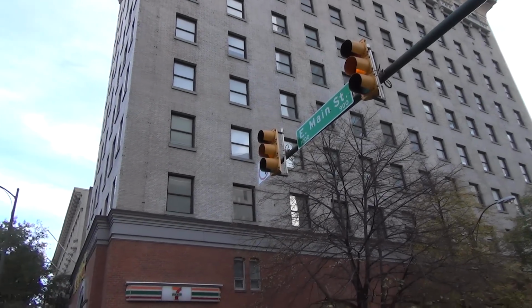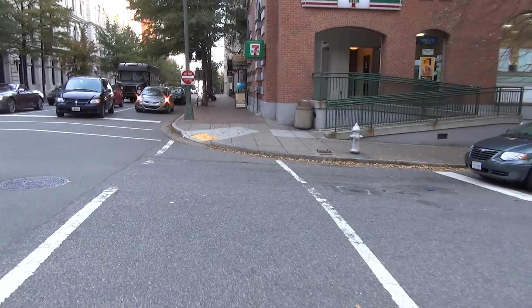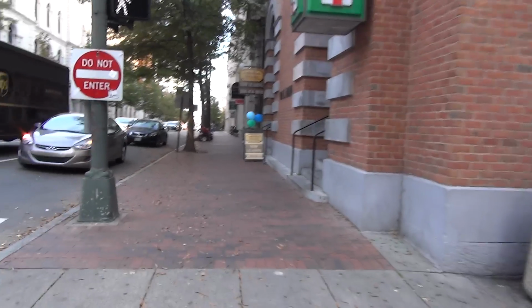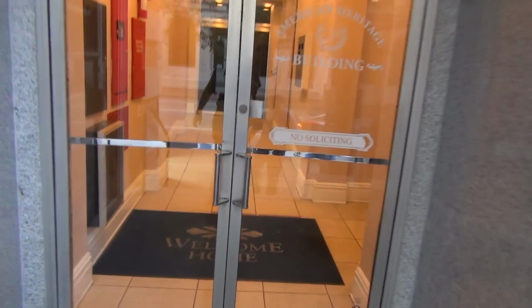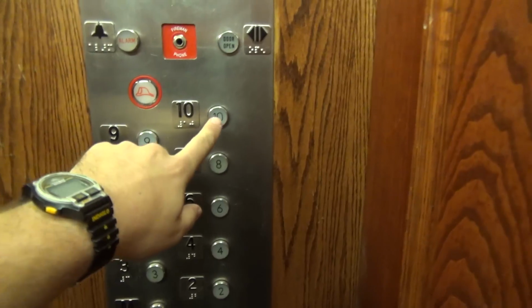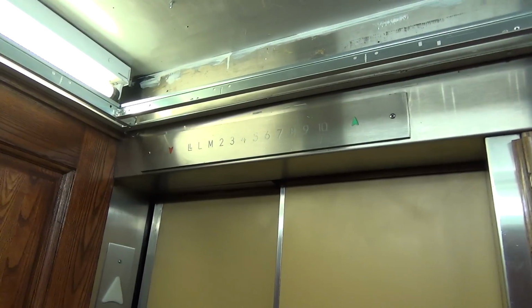East Main Street in Richmond, Virginia. And here in just a second, we're going to try to go in and take a look at the LHK elevators in here. Here you go. We're ready? Nice. How's this for a vintage elevator? The same as the 707 building in Roanoke? Okay. Yep. Just needs a ceiling, that's all.